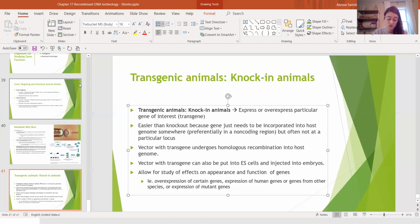Transposons actually are used a lot. If you remember transposons, those jumping things, those things that allow jumping stuff. We can put a vector with transposons on each side of the gene of interest, and once it goes inside the organism, we can activate it and the transposons make the jump into the actual genomic DNA, the actual chromosomes of the organism. There's a variety of different ways to do it.